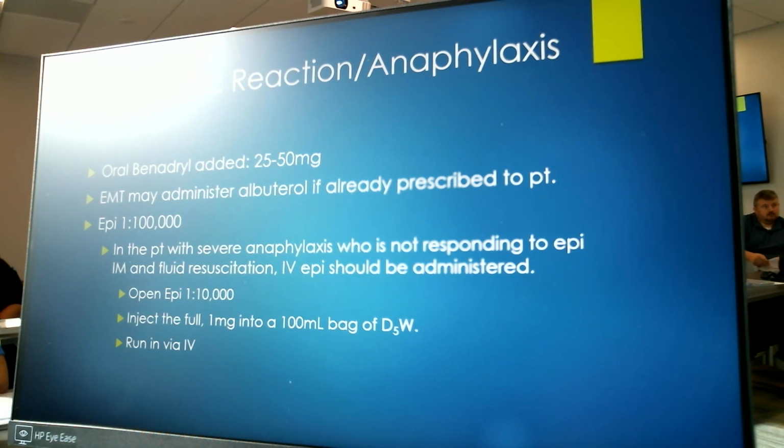If the patient has severe anaphylaxis and is not responding to Epi-IM or fluid resuscitation, then Epi-IV should be administered. You're going to make Epi 1 to 100,000 by taking one Epi 1 to 10 and putting the whole entire thing into a 100 bag of D5W and running it IV. You're just making a dirty Epi drip.